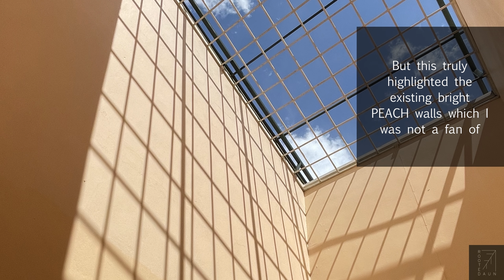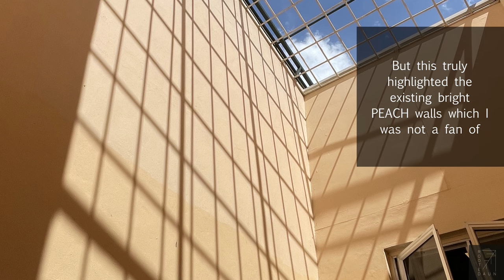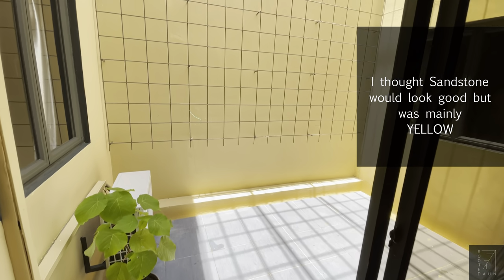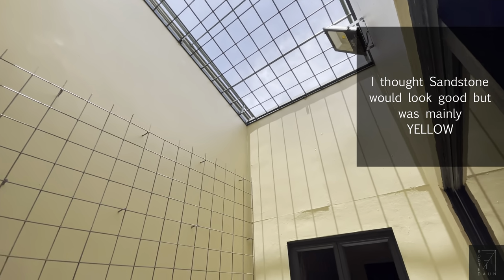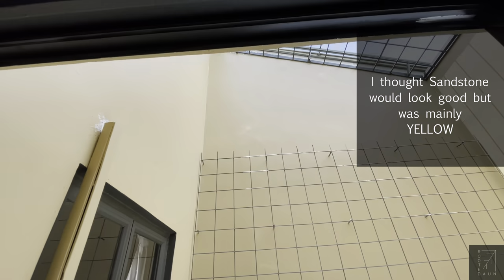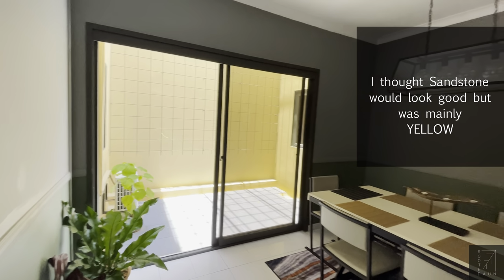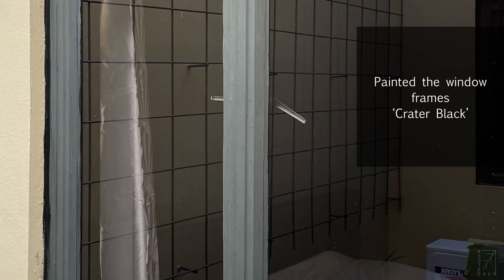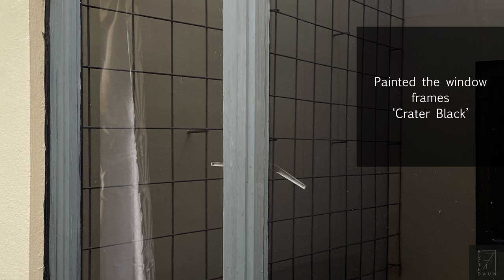As you can see, lots of natural light now enters the space, but the peach walls just didn't do it for me. And so I had it painted a sandstone color, but it turned out to be more yellow than anything. I had painted the window frames to make them look a little bit more modern.